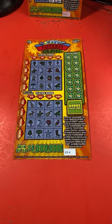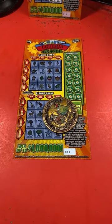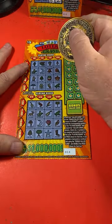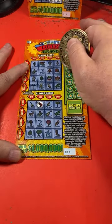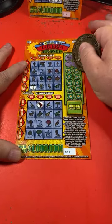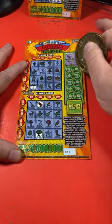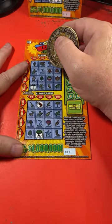Maybe I need to use this one. This is Pirate Scratcher's coin here. A shrimp. There's a shrimp. Arrows. Umbrella. There's an umbrella. A tree. Just a regular tree. Palm. There's a tree. Cactus.